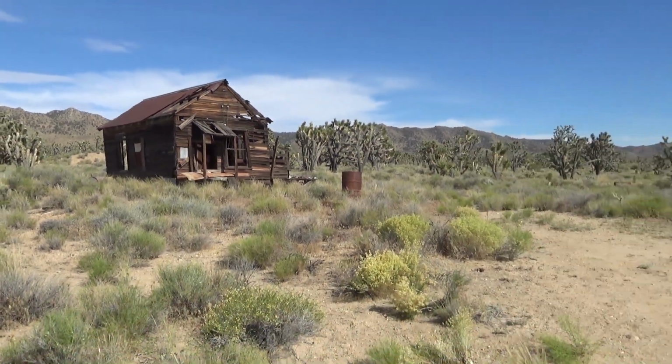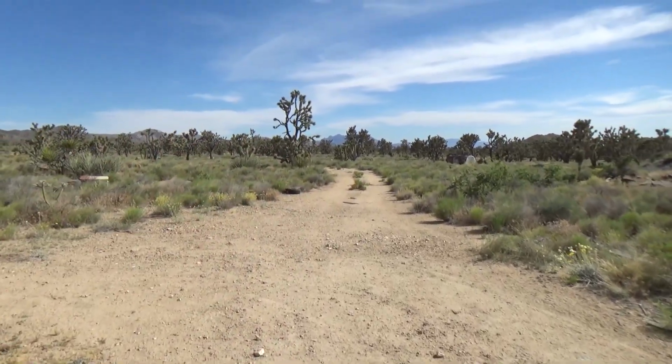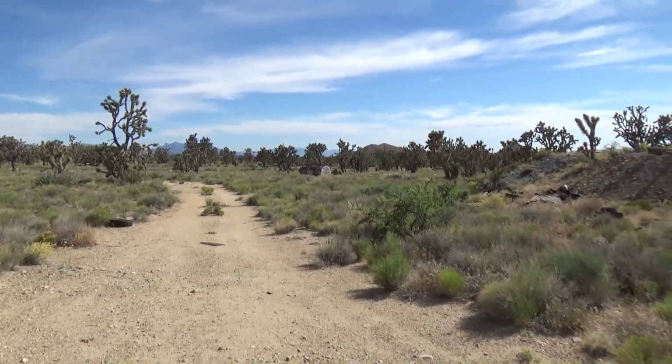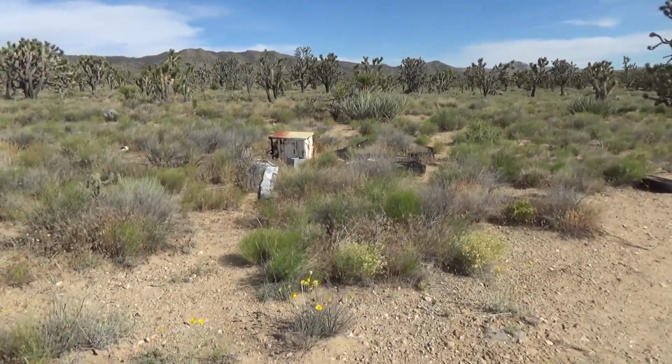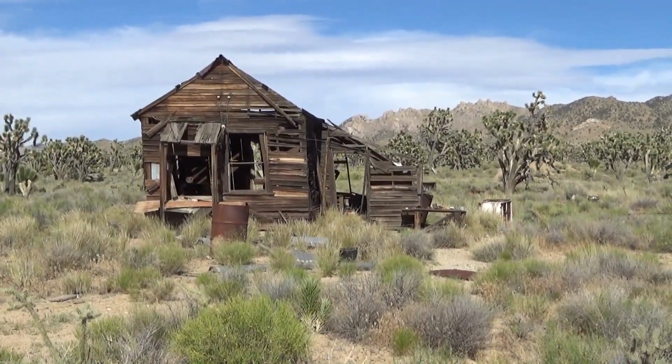And that's about it. From here, the road goes up into the mountains and gets pretty rough. We'll walk around a little bit, but a bunch of junk. Oh, look at that cabin.